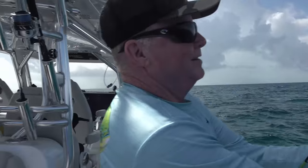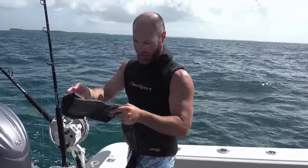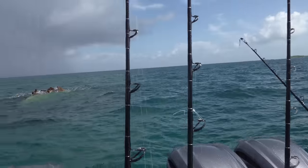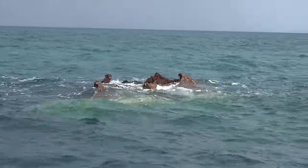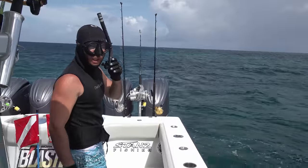Look at that thing. Anyhow, like Charlie was saying, we're getting out of the shipwreck, and you could imagine hitting that at night. I mean, that was terrifying. Look how jagged it is. That's just crazy. It looks like it's full of life. I can see a lot of fish just below the surface there. We're ready to do this. Let's go check it out.